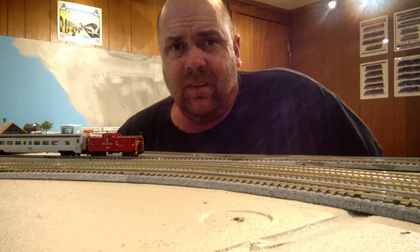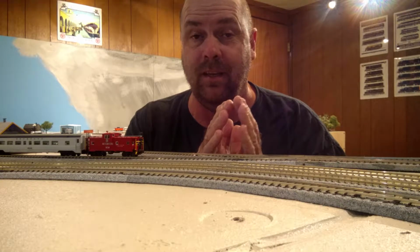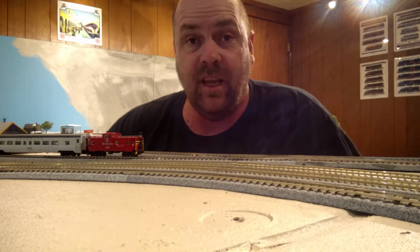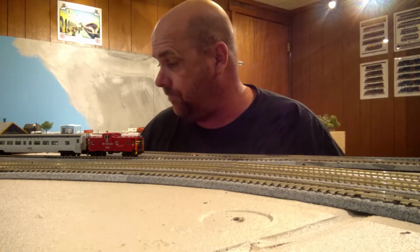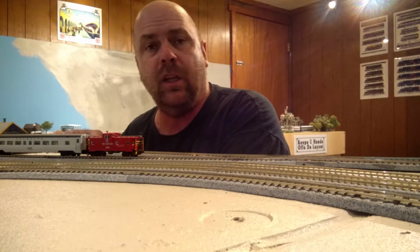Yeah, if you're going Sunday to this train show, and the DeLand show does go through Sunday, it's $9 admission. You get $1 off if you've got this card, but either way, it's worth it. If you've got little ones to take to the show, or you yourself want to go, you're going to spend a little while there. Especially if you're going to really look at the layouts, you're going to be there a while.